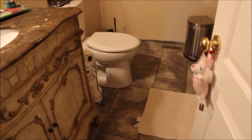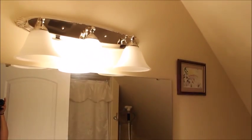Okay, so now we're going to go in and I'm going to show you what we have in here. Just the usual toilet, sink, and my arm in the mirror. And there's the sink.